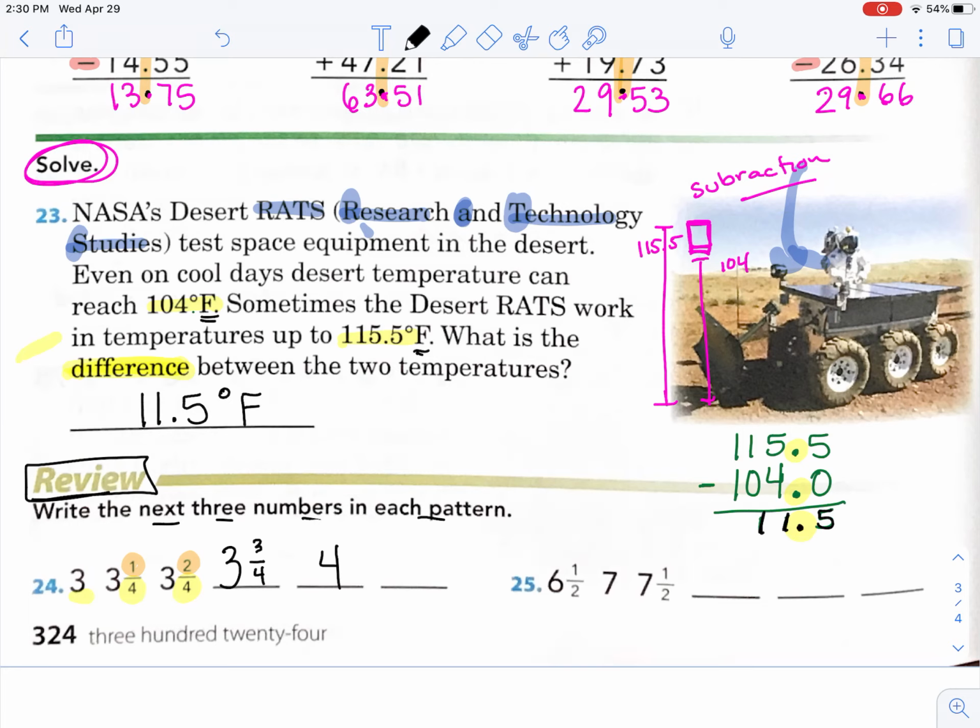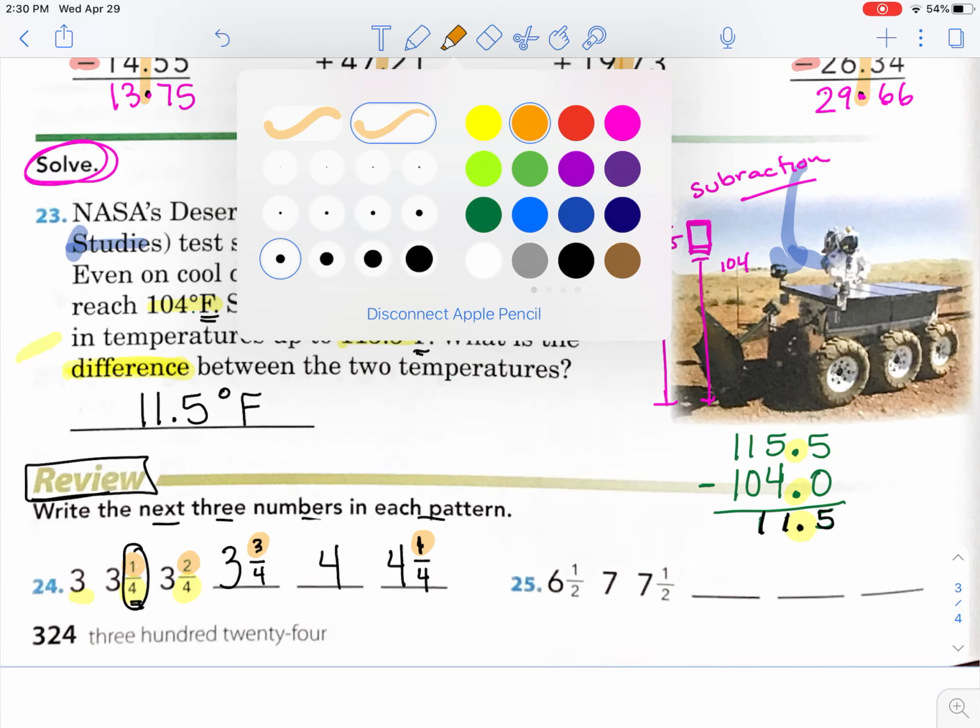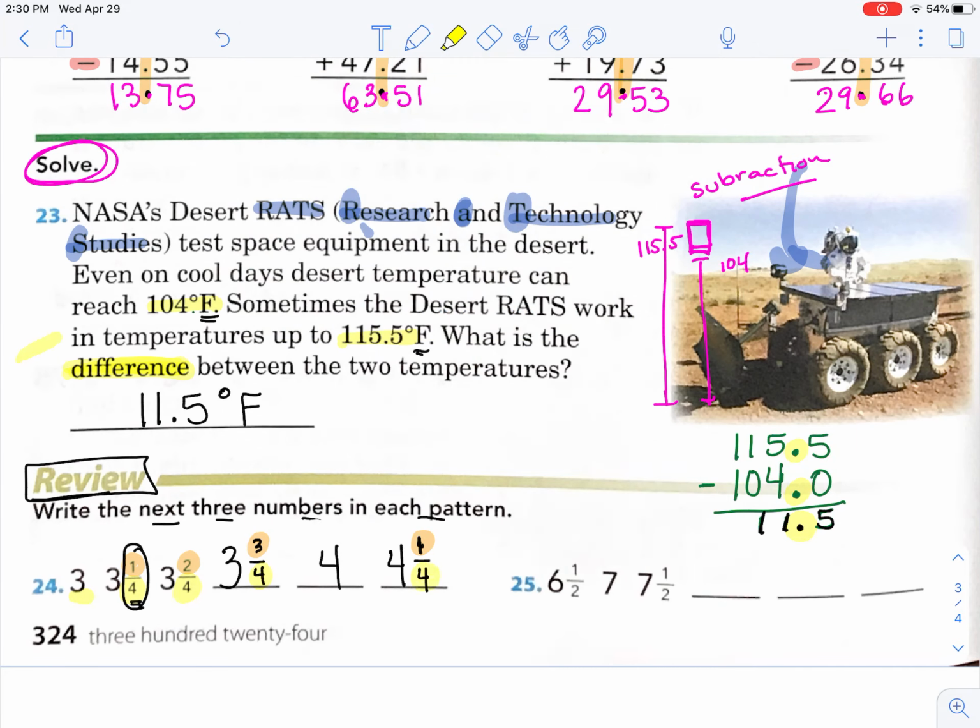It's worth 4, right? Now what do we do, Mrs. Cornthal? Well, what is it still going up by? 1/4. So the next answer would be 4 and 1/4. Do you see that? That was a good practice for our brain. Okay. Let's look at the next one. See if you guys can do it on your own. Pause it.